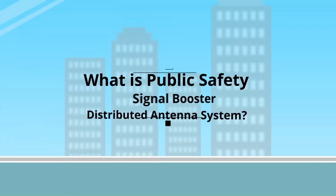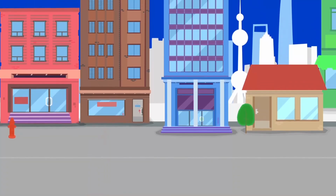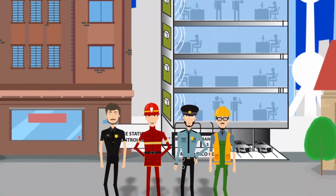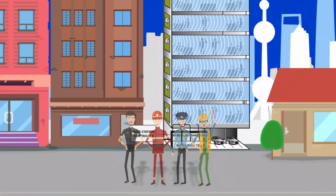What is a Public Safety Signal Booster or Distributed Antenna System? It is a signal enhancement system that closes wireless coverage gaps for the first responders in all parts of a building to allow them to use their emergency radios seamlessly.